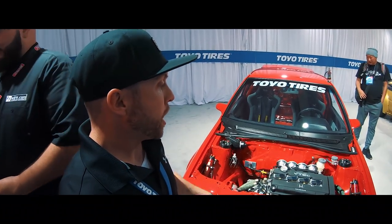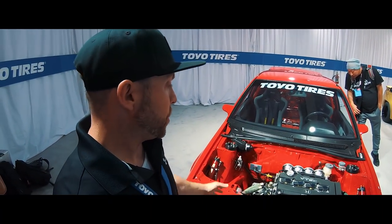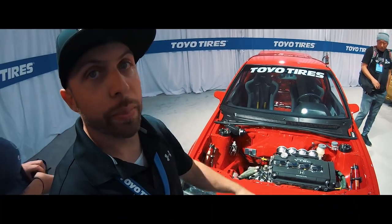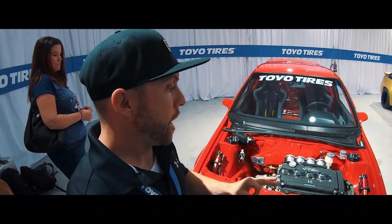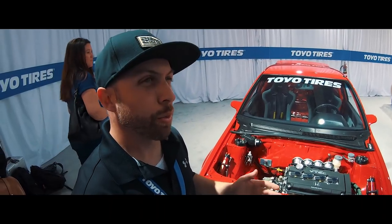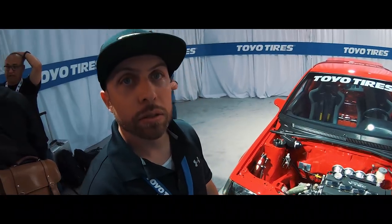So he brought us that, he brought us the engine, he brought us kind of all the pieces, and then I did all my handiwork in the bay and just finished the car for him. So I just made it happen. About 3.5-4 weeks it took to really put the whole car together. Not bad. Yeah, you had a lot of time this year, right?